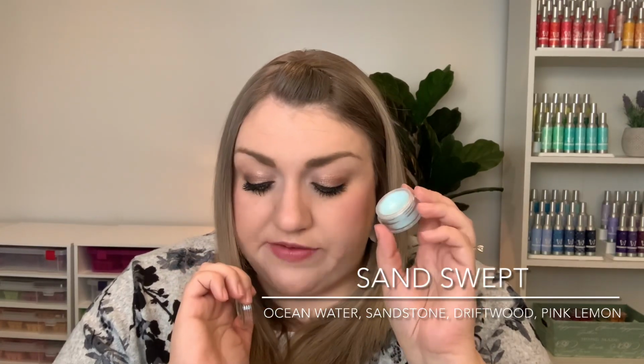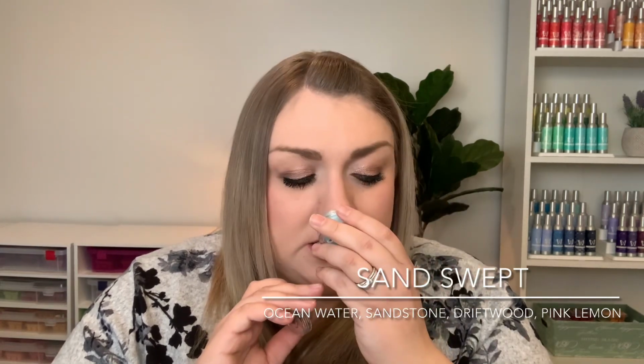Ooh, so yeah, I definitely do get that kind of driftwood note that makes it feel a little masculine, but there is a definite bright, sweet lemon. This smells like it could be similar to the NFL scent, so I'm going to have to smell this one next to it.